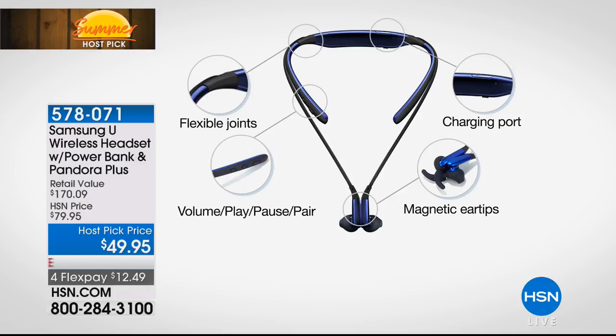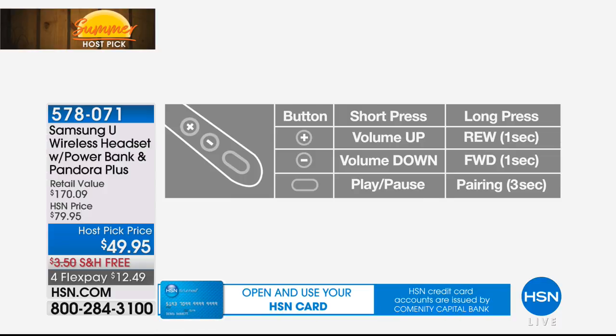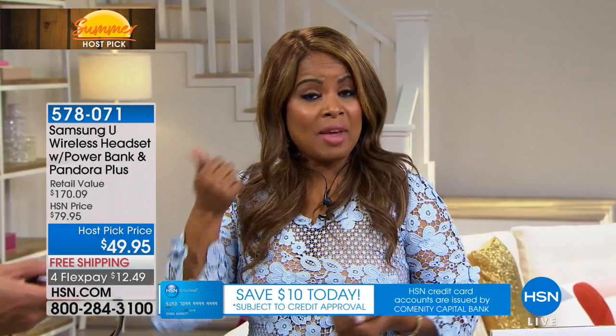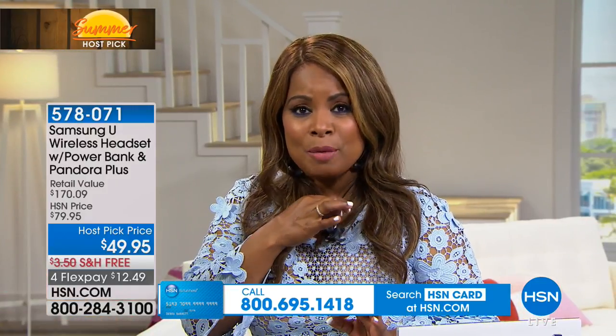This is Samsung, after all. Samsung is a world top-of-the-line manufacturing company. You can see the features here. Remember, one of the great things about this headset is that you can take phone calls from your cell phone. If you live in an area where you have to drive hands-free and can't be talking on the cell phone while driving, this is going to be perfect because you can answer your calls, turn up the volume, or decrease the volume if you need to.